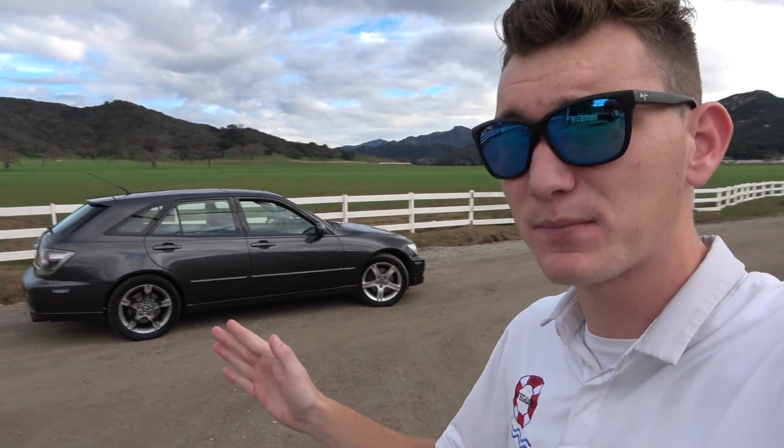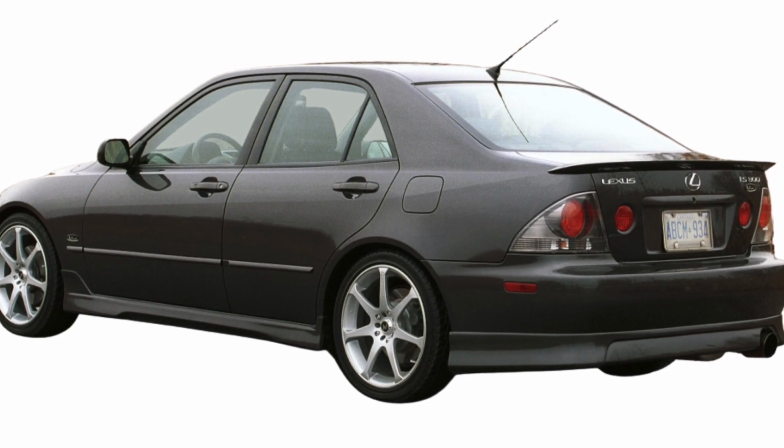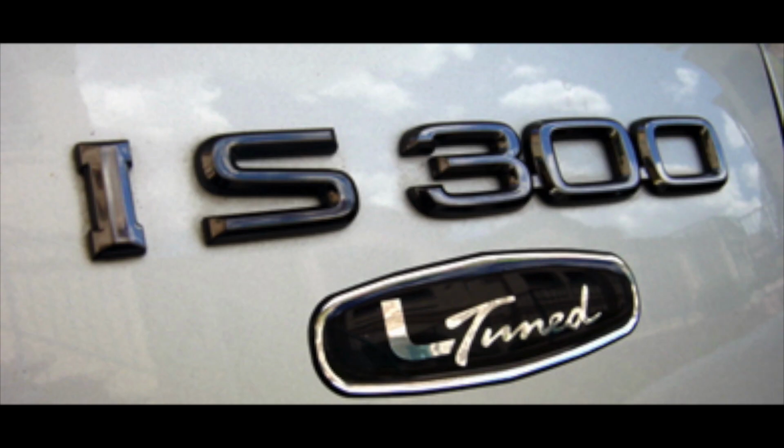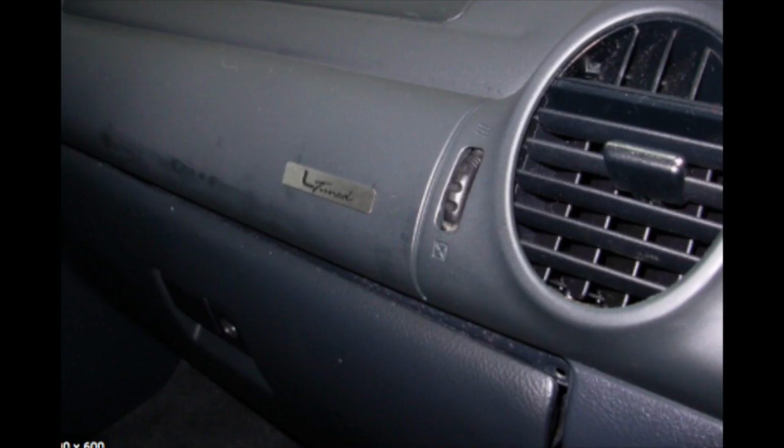So pretty much what makes the L-Tune different from the regular IS300 sedan is that it came with special raised rims, a special body kit, L-Tune badging on the sides of the car, blacked out badging on the rear, an L-Tune grille, L-Tune floor mats, L-Tune badging on the dash, and a few other little things to make it stand out from the rest of the IS300 line.